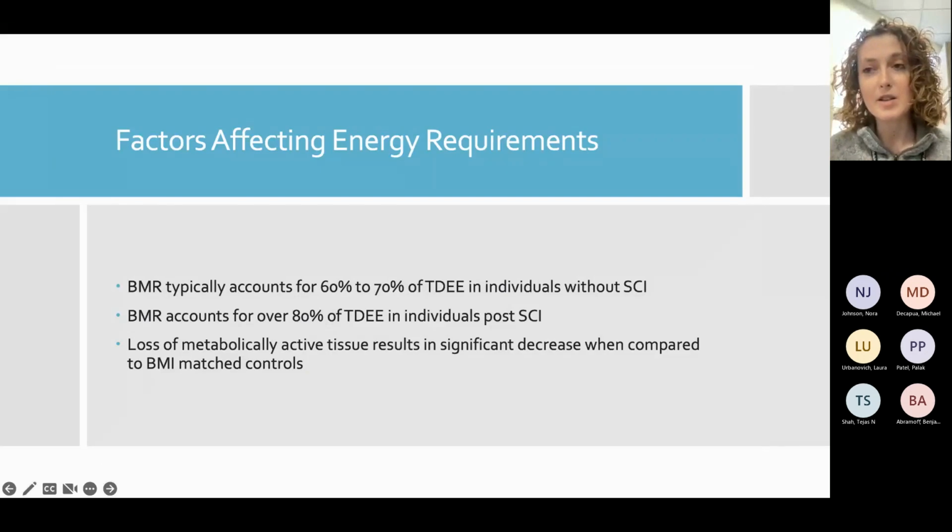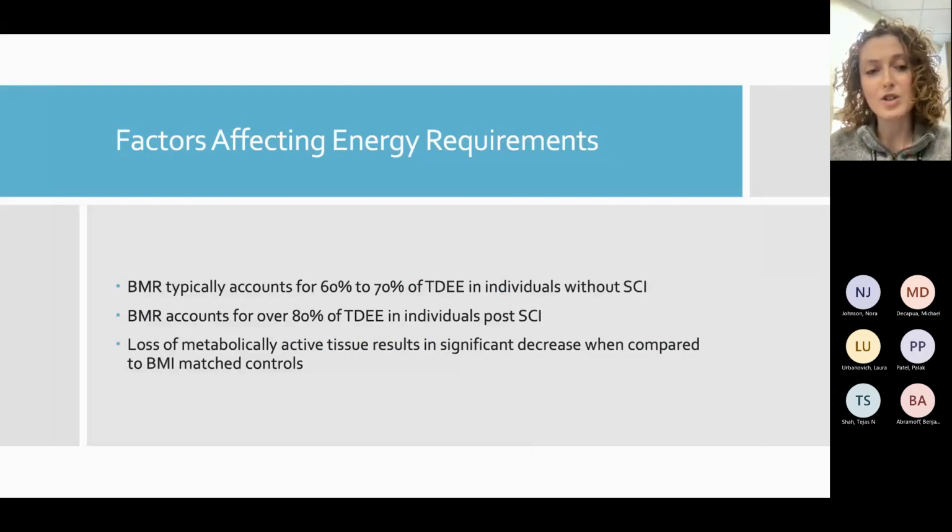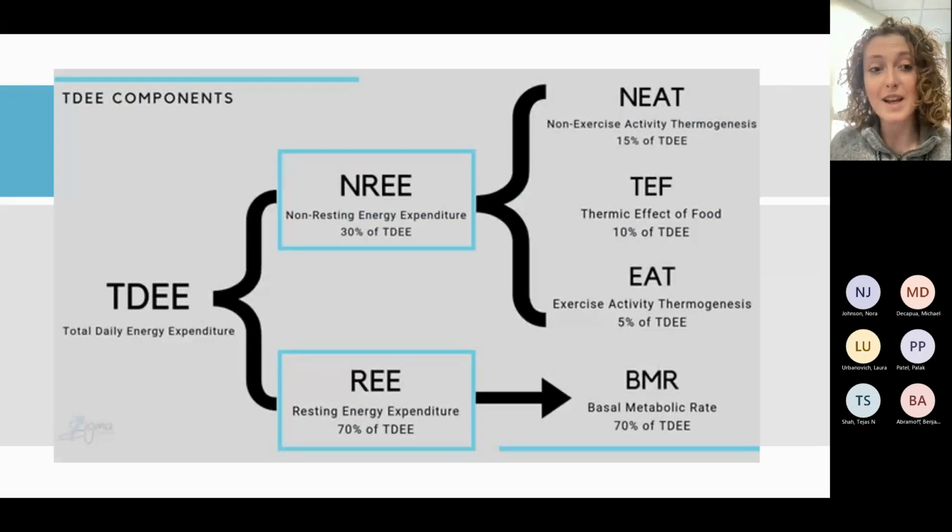BMR, your basal metabolic rate, typically accounts for about 60 to 70% of the daily expenditure. If we go back to that last slide and look at our graphic, the bottom area, the resting energy expenditure, is typically about 60 to 70% in those individuals without a spinal cord injury. But if you look at individuals that do have a spinal cord injury, it's 80%. This loss of metabolically active tissue is causing the BMR to account for a higher amount of their total daily energy expenditure, because they're not having as much expenditure from other areas.